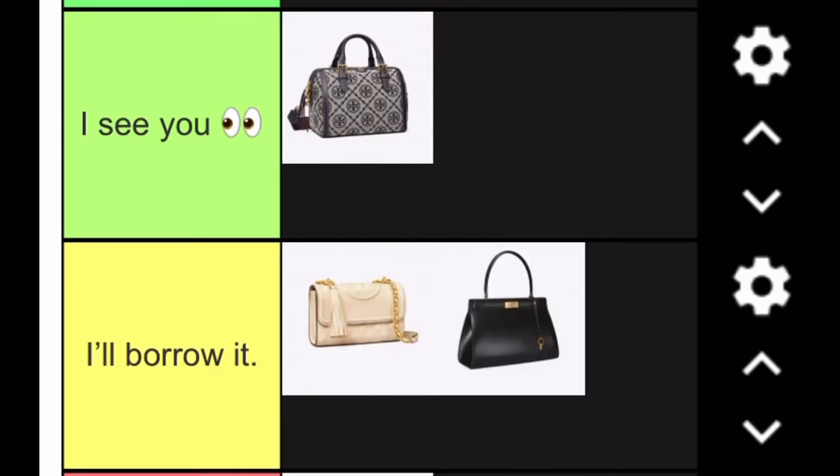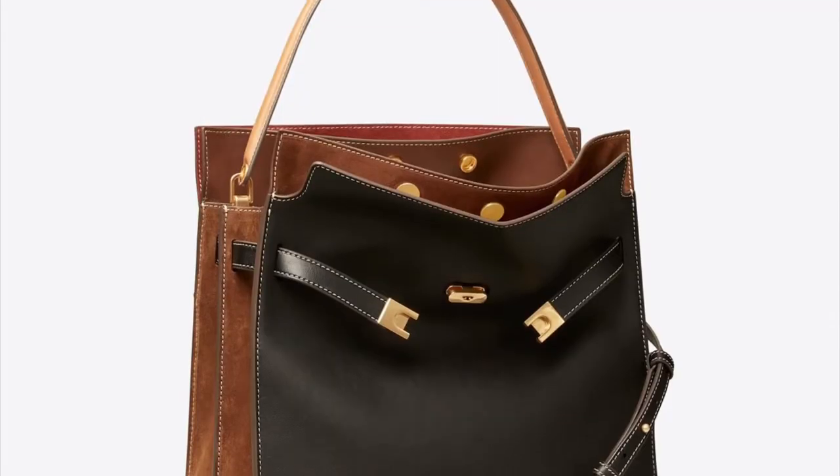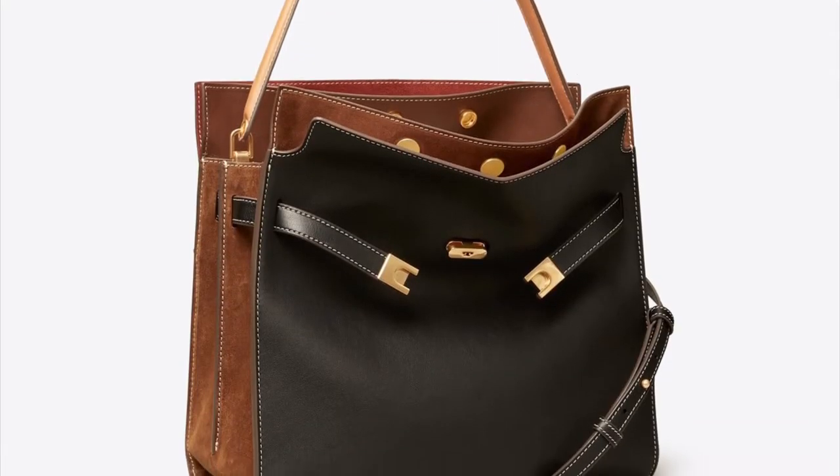C tier. If it matches my outfit, I'll borrow the bag. I'll borrow it from my mom. If I see it from my sister, I'll borrow it. If she's giving it to me, I'll accept it. It's cute-ish, but it's giving me too much Hermes Kelly vibes. But even worse than that, the Lee Radziwill double bag. Oh god, this one is not.